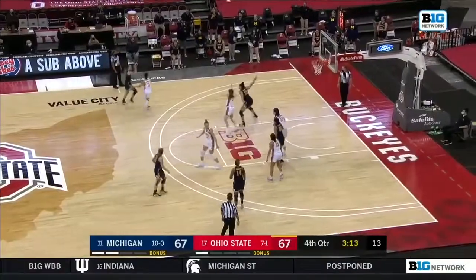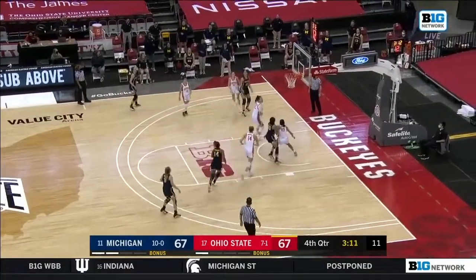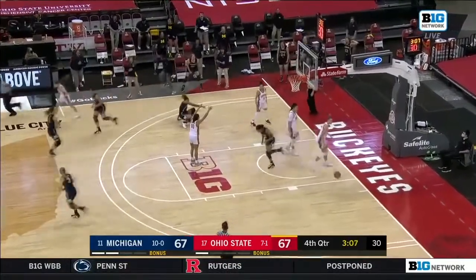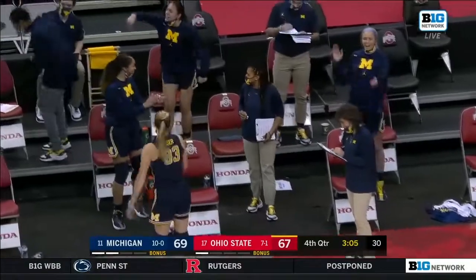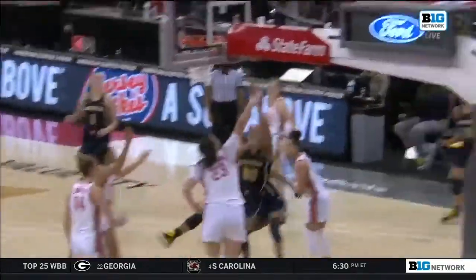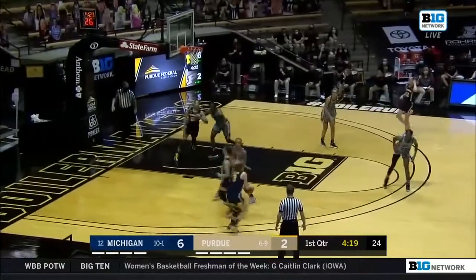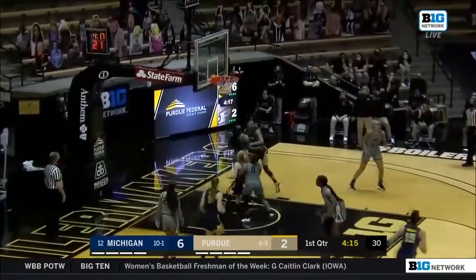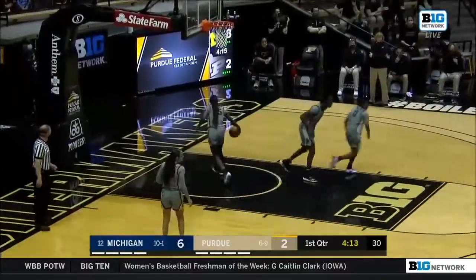They've been trailing by as many as 16. They find Brown, who turns and fires. Hillmon with another offensive rebound. Hillmon with the Michigan program stamp for history. And get the second chance opportunity. Look at the aggressiveness, finishes off the glass. Hillmon, and she's got a lot of moves inside.